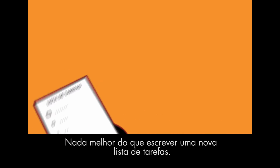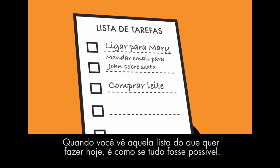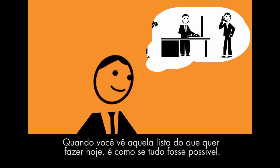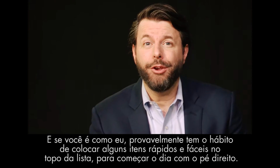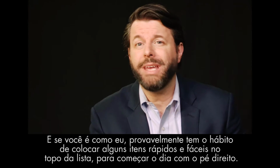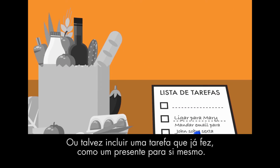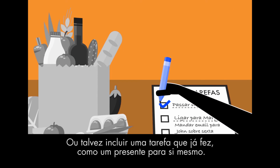Nothing feels better than a freshly written to-do list. When you look down and see that list of what you want to get done today, it seems like anything is possible. And if you're like me, you're probably in the habit of putting a few quick and easy items at the top of your list to start the day off right. Or maybe you include an errand you've already done as a little gift to yourself.